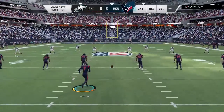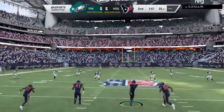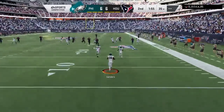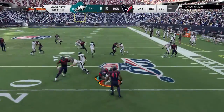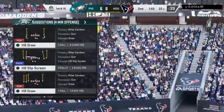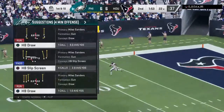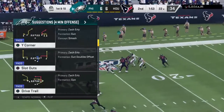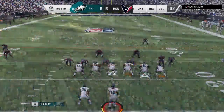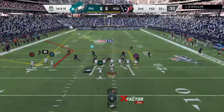So back even at 6 apiece as the kick's away. This will be taken in at the 1. And he's up past the 20 to the 22-yard line. The Eagles offense set to begin their next drive.